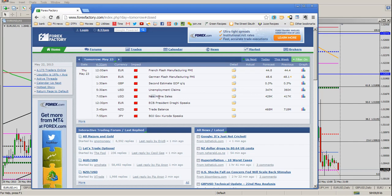But new home sales for the U.S. tomorrow, unemployment claims for the U.S. And then we have some GDP numbers for the U.K. tomorrow. So that can definitely have an impact on the pound, as well as German and French manufacturing numbers. So those definitely will have an impact on the euro pairs.